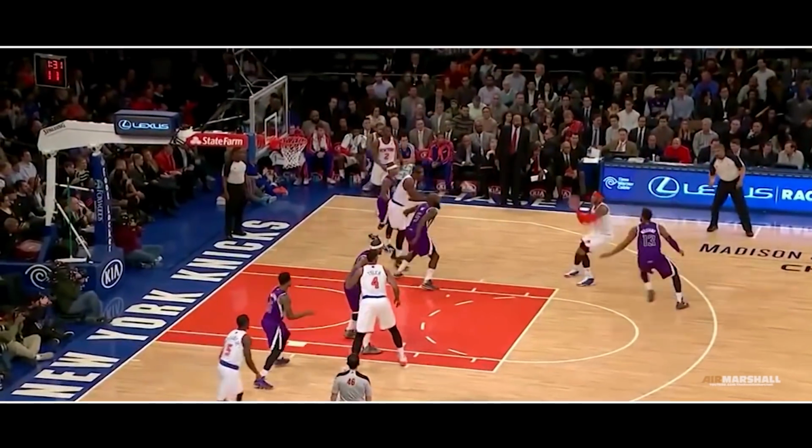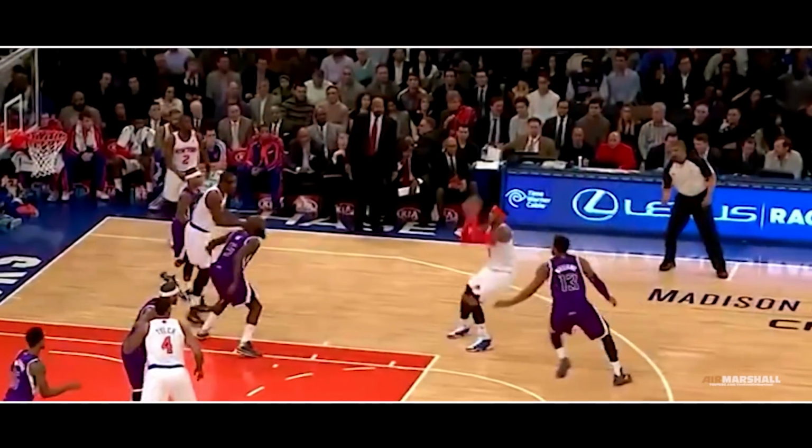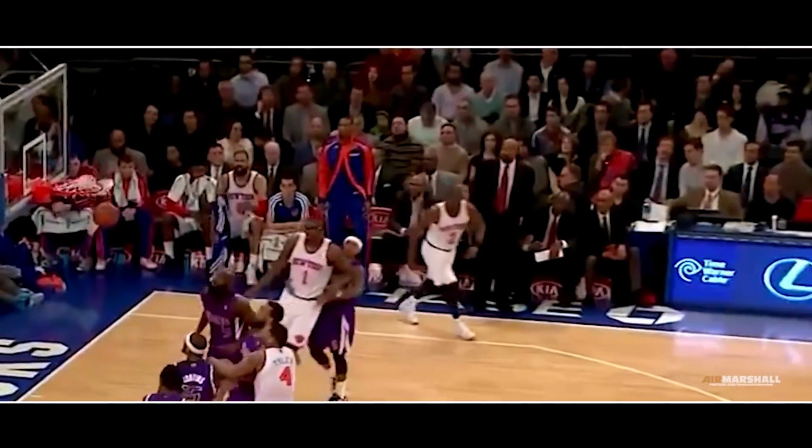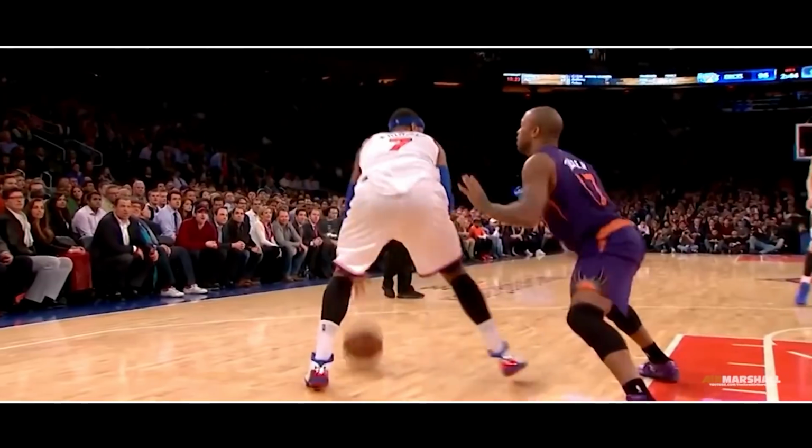Anthony on the catch with a fake. Pulls up from the elbow. Rattles that one in. Well, he missed his first two, and he's hit six in a row. Anthony backs in, double team, tough fall-away, puts it in. Tough shot from Carmelo Anthony.